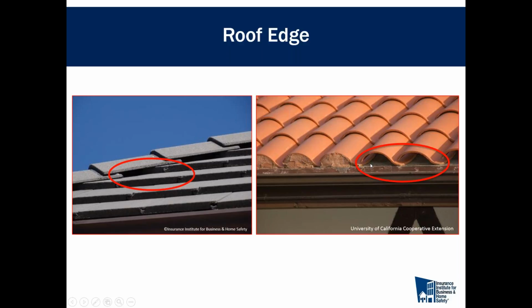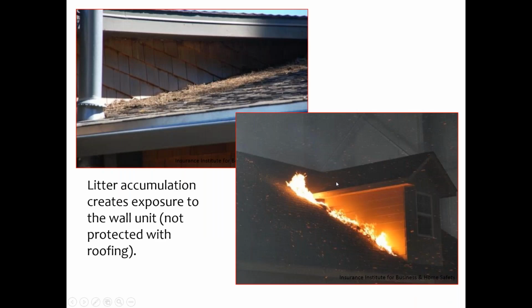There's also the concept of making sure you have a metal drip edge that covers over the final element of the roof as it connects with the gutter, and so we'll talk about that a little bit more. And also to think about the long-term maintenance and what type of accumulation of materials your roof is exposed to. So here you can see that you've got a more complex roof on the upper left. You've got combustible siding, and you have a place where litter material accumulates both on the roof surface as well as right in that transition to the combustible siding. So that's a great weakness within this roof.